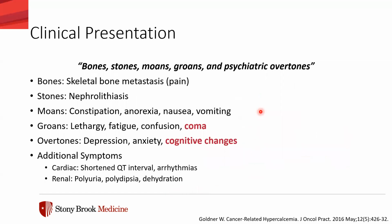So the clinical presentation, I like to say it, bones, stones, moans, groans, and psychiatric overtones. So bones, you have your skeletal bone metastases causing pain, kidney stones. The moans are really like GI complaints. Groans, the ones in red are really signs of a true emergency. So like patients presenting with coma or cognitive changes, that's a sign of a severe true emergency.